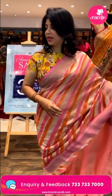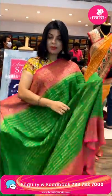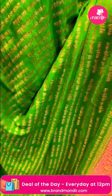Next saree, very gorgeous saree, nice color, parrot green and pink, very lovely combination. Anta kuda Sanskrit lo rasundandi ikkada anta kuda. Shlokas laga. Very beautiful bright parrot green, and this is the border, pink color floral vines, double floral vines border. And this combination is amazing andi, evergreen combination, chala chala gorgeous ga untundi.